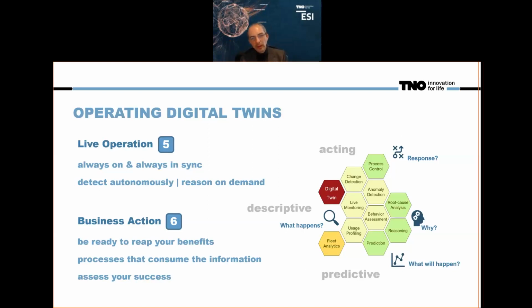Now the reasoning on, okay, what did just happen? Why do we see these numbers? Is this a problem or a glitch? Was this just unlikely? Or is this now something which really goes wrong and needs an in-depth response? That is the area of reasoning, root cause analysis.